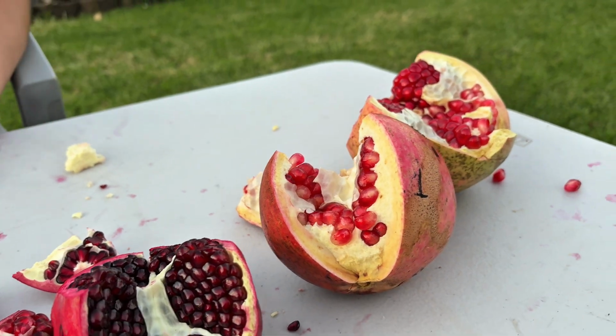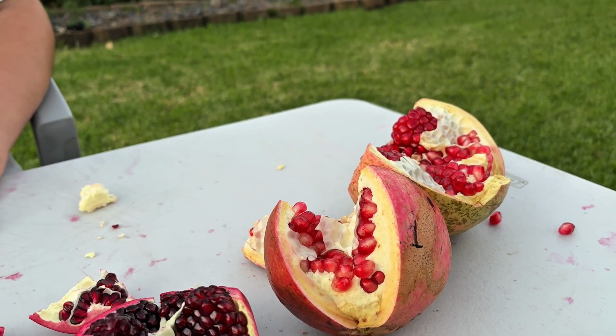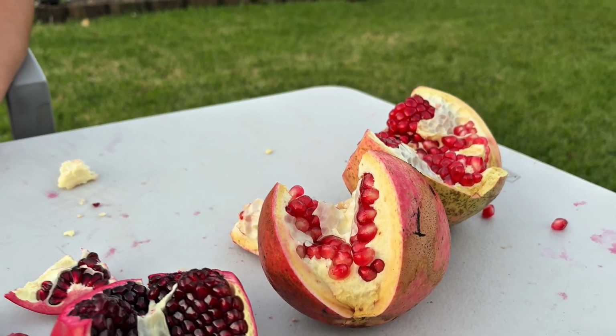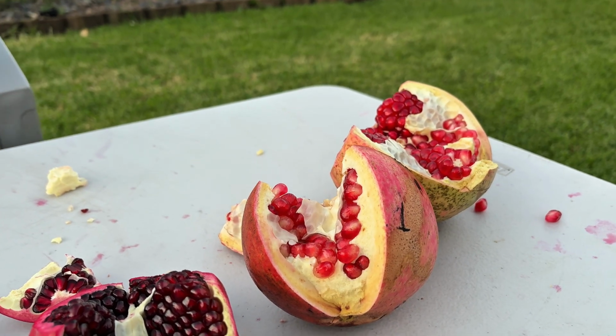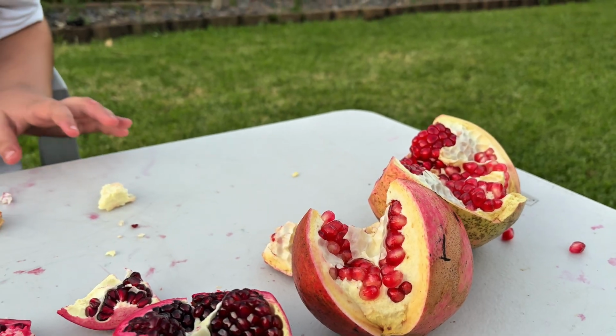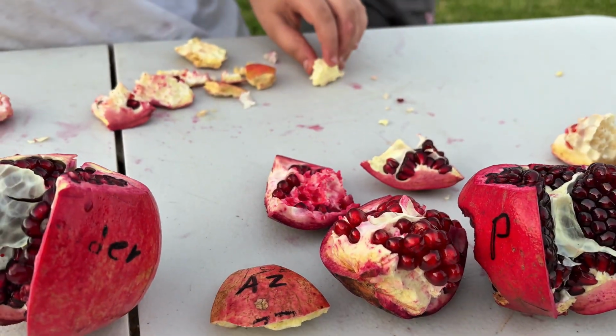Okay, yeah. So the number one is a bit on the sweet side compared to number two. Number two has very sharp, acidic notes, and he loves that. So it's a little bit on the sweet side, and that's why he's given it number three as his third favorite. So I'm assuming number two is Azerbaijani. So your second favorite is Azerbaijani.